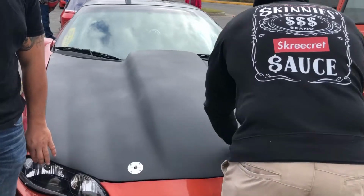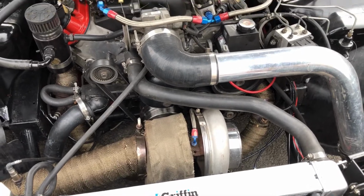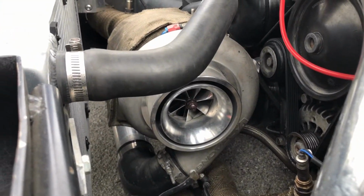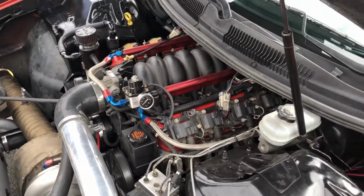Just a small turbo? That's it. Oh, yeah. Still filthy under here. Wow. But it holds. Just a little one. How big is that? 88, 96. 88. Just a little guy.